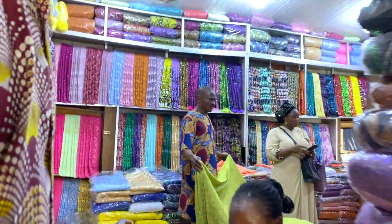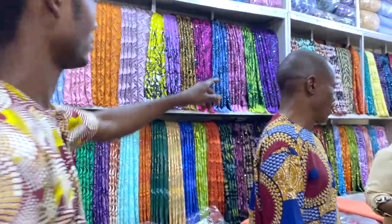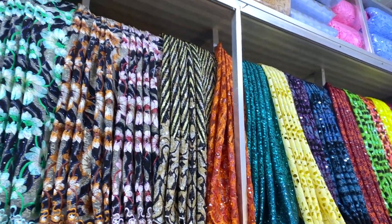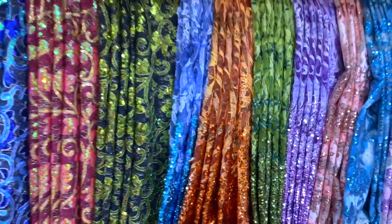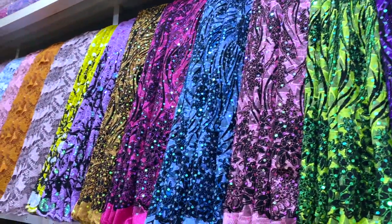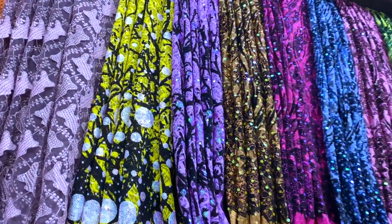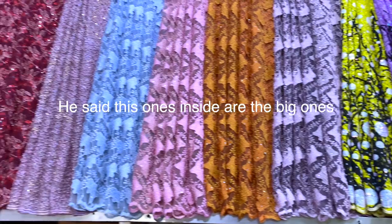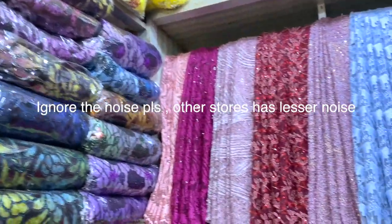Hi guys. So I am currently in a store called Rashlad Nigeria Limited Textile Dealer. They sell different kinds of lace here, from sample lace to Swiss voile to polished lace to net lace and lots more. Let me show you around the store. These are the samples, so many pretty colors.